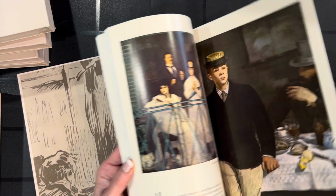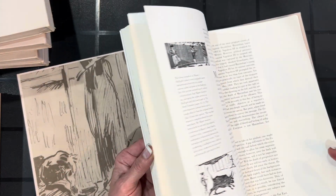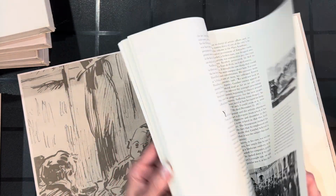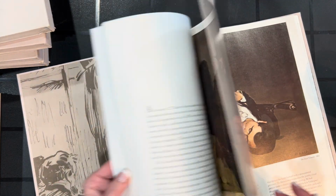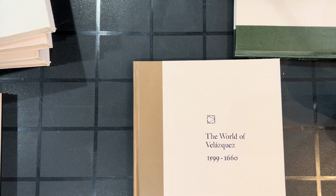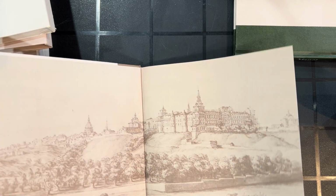Now, of course, these books feature the work of what are considered the masters, and I think these are probably all from the, I was going to say all from the 1800s, but I see the next one is even older. So, now where am I going to put all this stuff? I'm trying to juggle a coffee here too. This one, The World of Velázquez, 1599 to 1660.